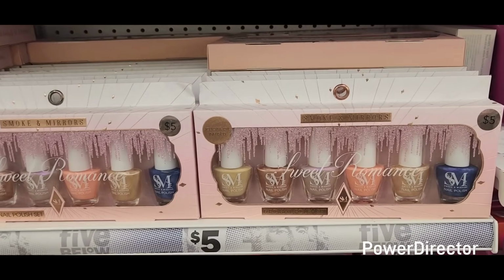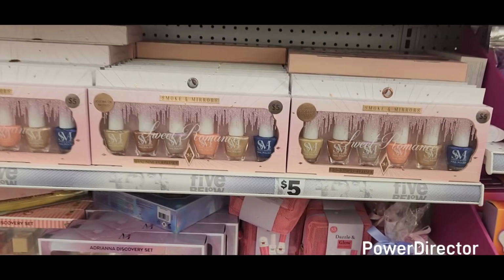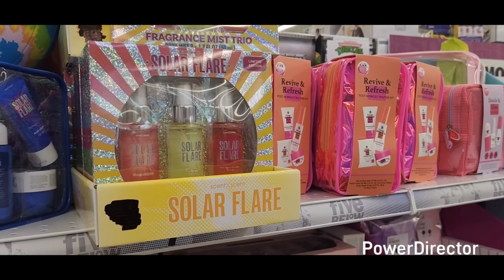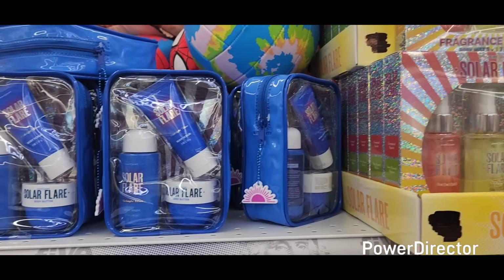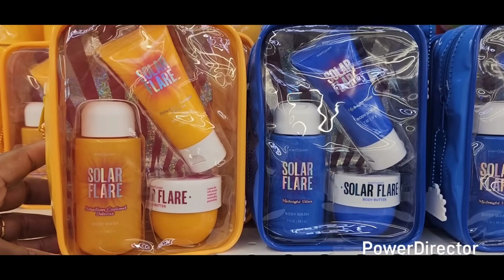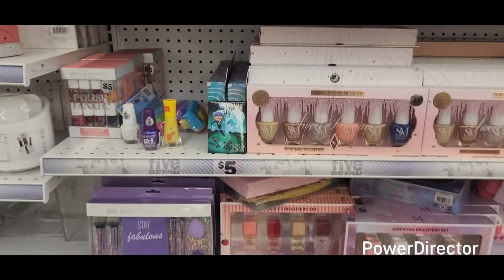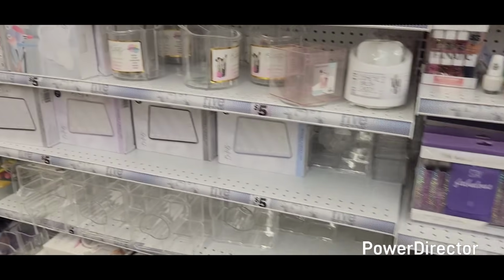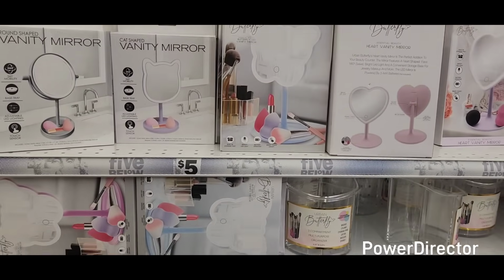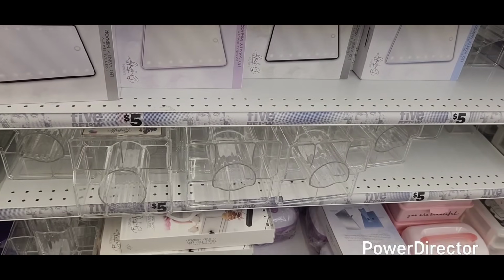All right, over here we just have some little beauty items, little sleep masks. We have nail polishes. I like to come over here and just see what they have. Sometimes they sneak in some new ones on you. Now, I like these, the little solar flare. I like the blue bag, and I like this little yellowish bag right here. I really like these. And I think that's a good little price, okay? So they had some little acrylic organizers as well. They had the mirrors. Fun little things. They have little light up mirrors right there also.